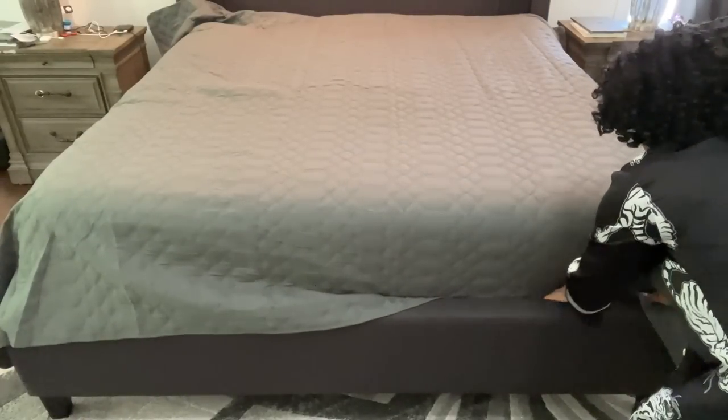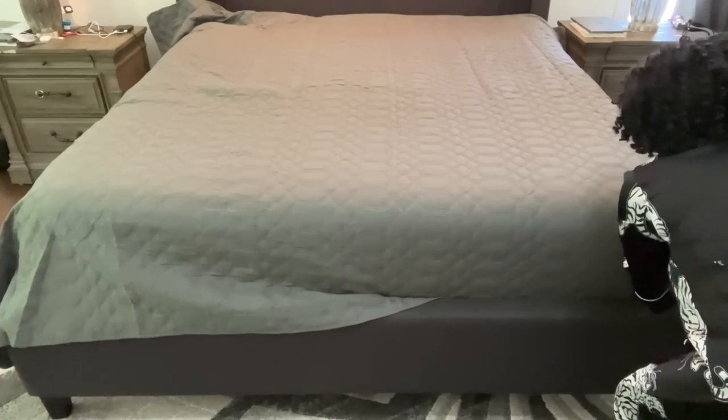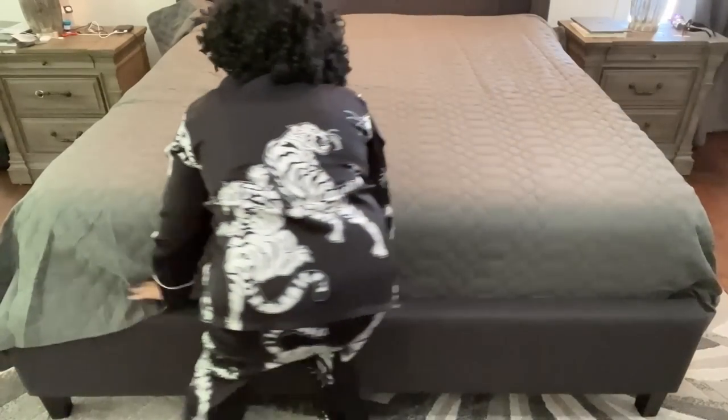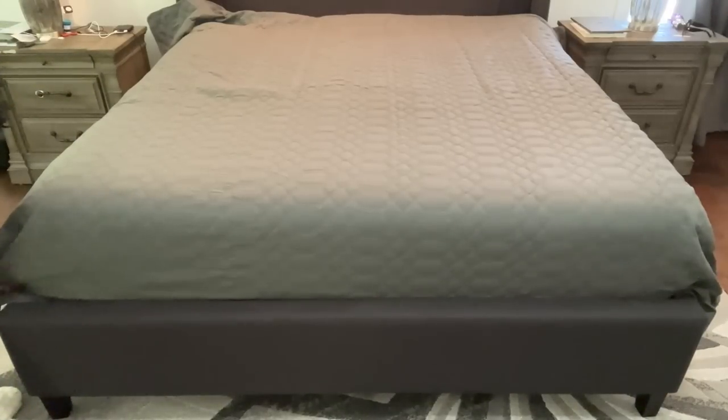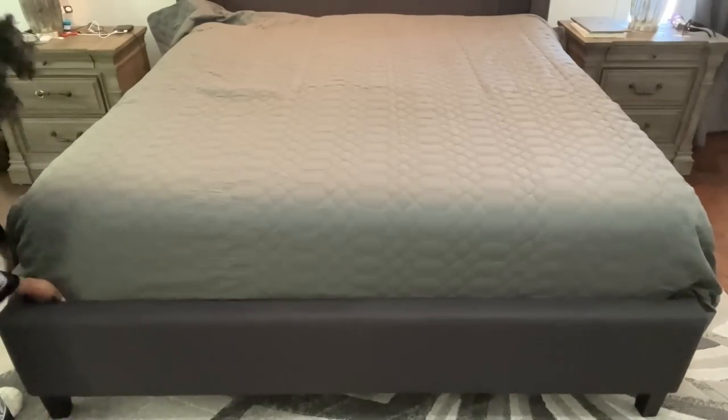Here I'm doing the very same thing to the coverlet as I did to the comforter and the bed sheet, which is to tuck the ends inside of the bed frame. This helps to give it that nice, clean, sleek hotel look and feel.